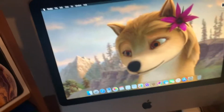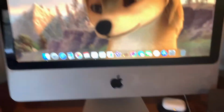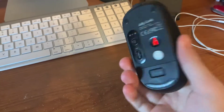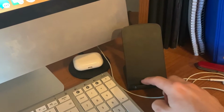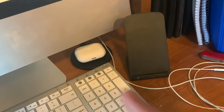And then the star of the show here, we have my 2009 iMac. This is the computer I edit most of my videos on, assuming I'm not traveling. From 2009, using Jellycomb peripherals because I can't afford the Magic accessories. Wireless chargers right next to it. Phone stand for when I'm charging my phone, and then a wireless charging puck for my AirPods, which I actually got recently.